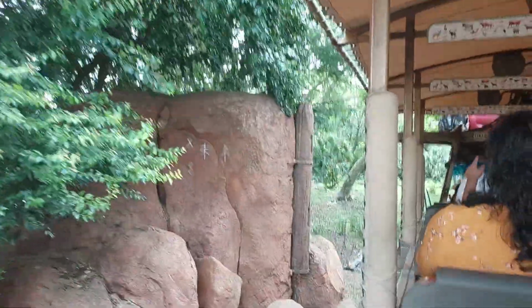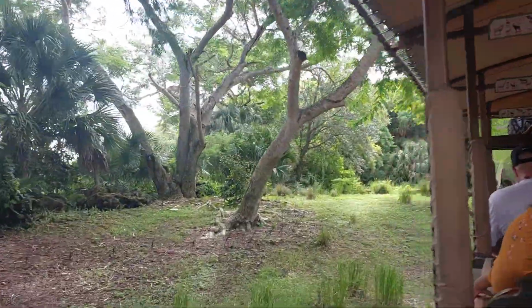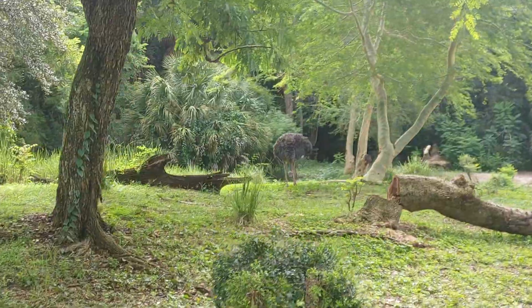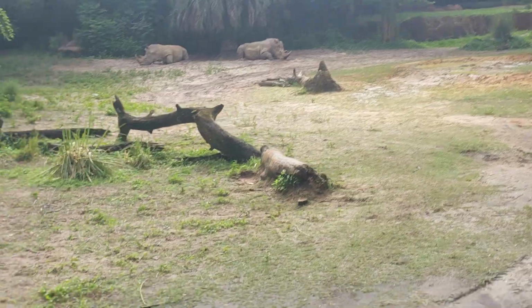There's also a couple of ostriches just up ahead of us here. And these are females. You can tell because they have gray feathers, whereas the males have black and white. And despite having those very large wings, they don't fly, but they will use those wings to steer and maneuver themselves. They can reach speeds of about 40 miles an hour. They're the fastest bipedal animal, which means they're the fastest animal on 2 legs.